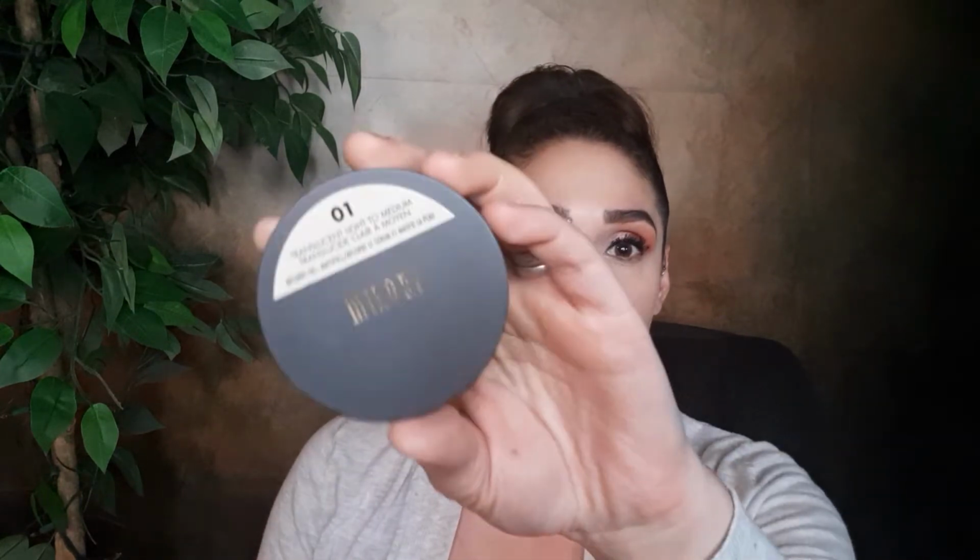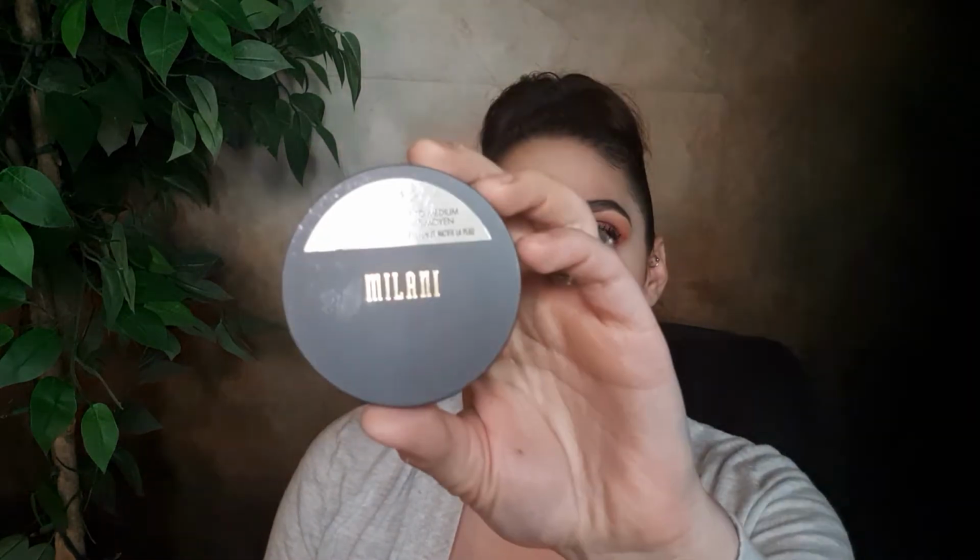We're gonna go in with the Milani powder. This is in 01 translucent. I'm in the shade light to medium, and look how much powder comes out of that. Whoa. I'm taking this sponge. It's my AOA Shop Miss A sponge, and oh man, I did not mean to put that much powder on. So a little goes a long way with this.